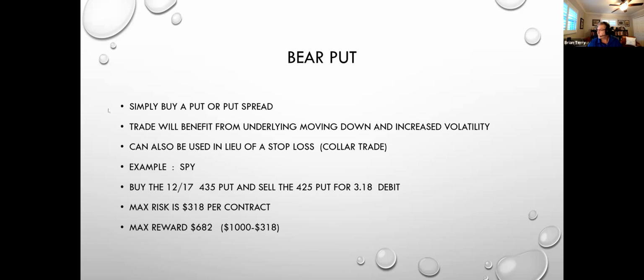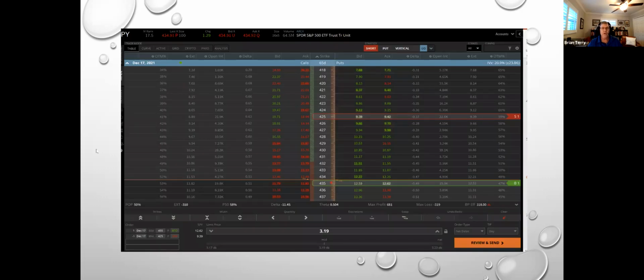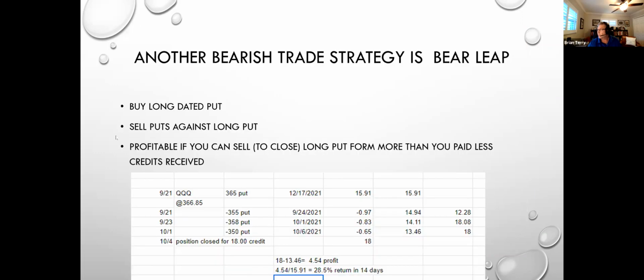And those are pretty common. A lot of people do those. And here's what it would look like on the options chain. So you would be buying the 435, which is basically at the money, and selling the 425. And again, it shows you what your maximum loss is, what your maximum gain is, and the probability of profit at 50%. So those are two ways that you can hedge or put on a bearish trade.